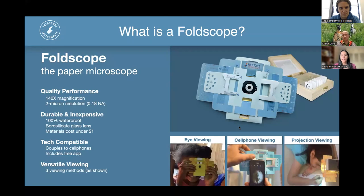You can look through it in three different ways. The first one is just using your eye, like here. Just bring it close to your face and look through it. You can also couple it with your phone. And something really cool about doing this is that, using your phone's zoom, it'll allow for the magnification to be larger. As I said, the lens is 140x magnification. If you use your phone and you have the zoom set at 2x, the total magnification will be 280x. So it'll allow you to magnify the image that's already being magnified.